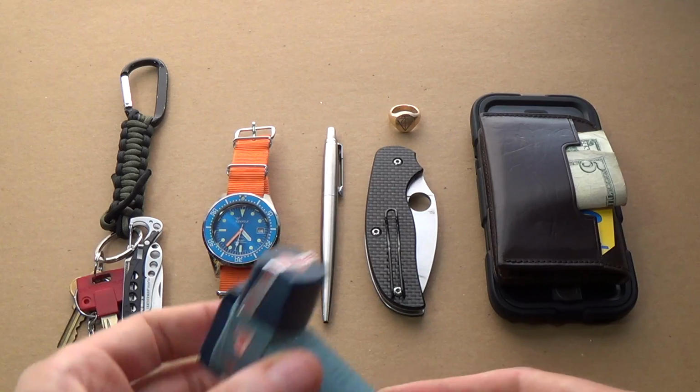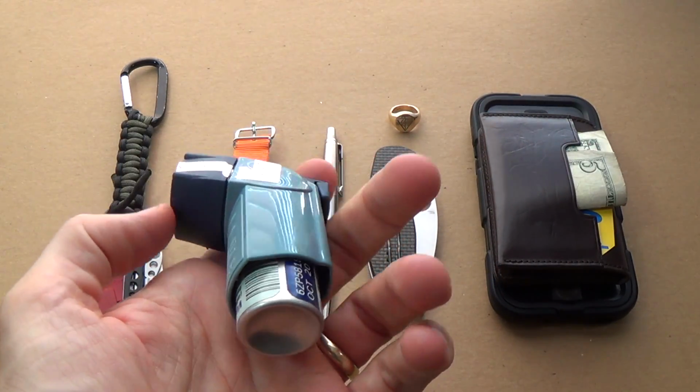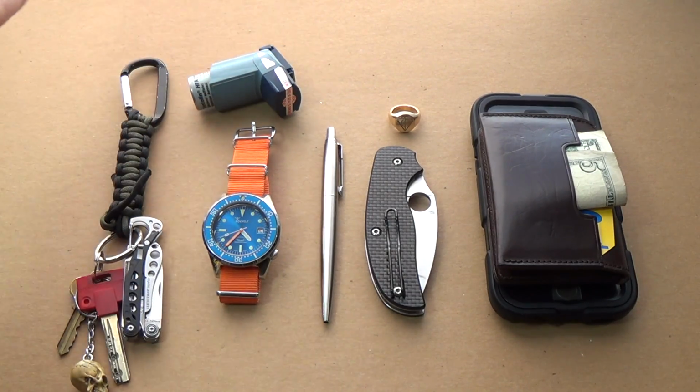Another thing I always carry is my little inhaler, because you guys know I have some problem with my lungs, so I always carry an inhaler. I'm not going to go into that too much.